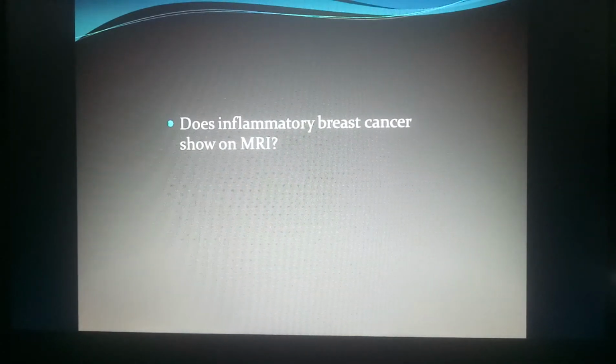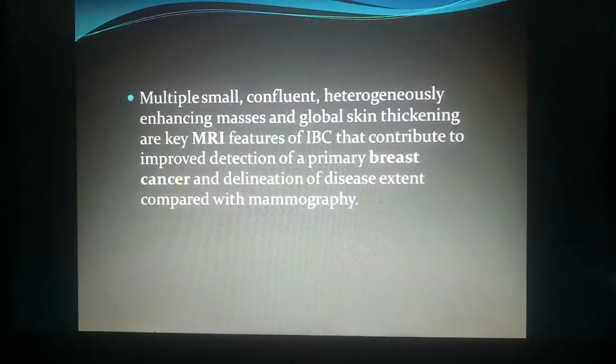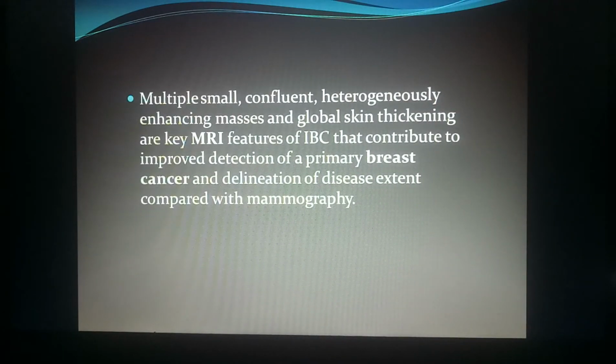Does inflammatory breast cancer show on MRI? Multiple small confluent heterogeneously enhancing masses and global skin thickening are key MRI features of inflammatory breast cancer that contribute to improved detection of a primary breast cancer and delineation of disease extent compared with mammography.